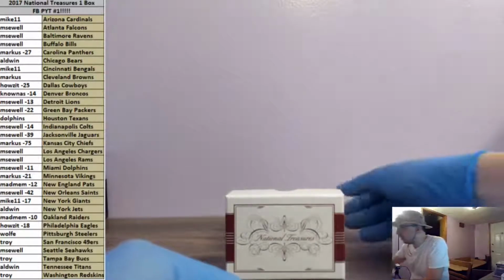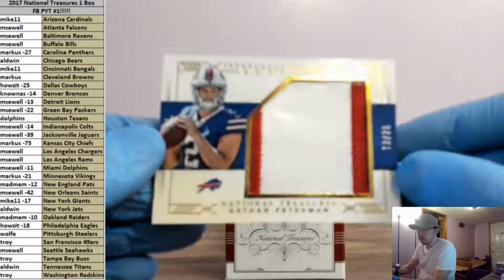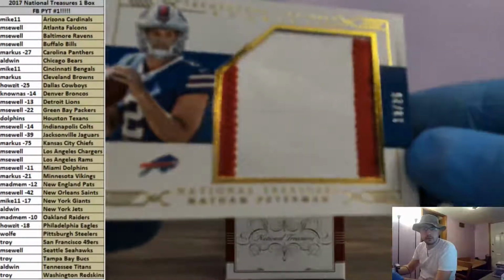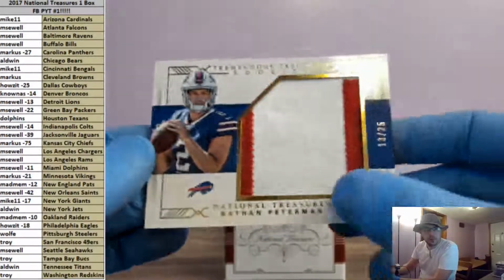For the Bills, this is a nice one. 13 out of 25, Nathan Peterman. Three color. Come on, focus for me now, baby. Focus. 13 out of 25, three color patch. Nathan Peterman for the Bills, MSE.